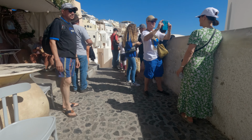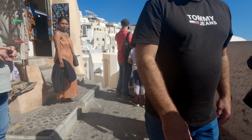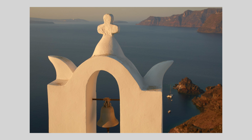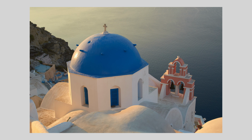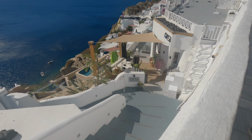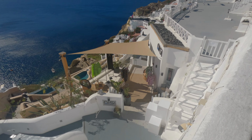You can then walk back to your hotel in Fira or Imerovigli. As a bonus, you get great early morning light for your photos. Or consider staying in Ia overnight.